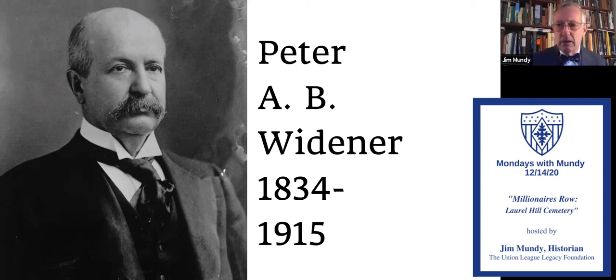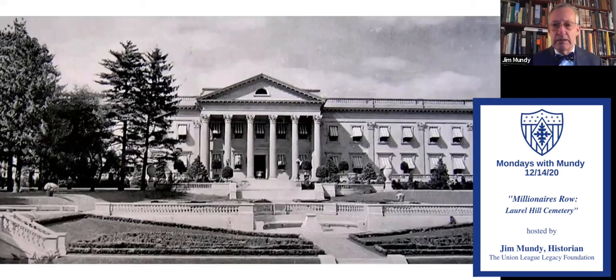People know Widner by and large because of this. This was at one point, and still is I think, the third largest private residence in the United States, called Lynnewood Hall. It's in Elkins Park on Ashbourne Avenue, designed by League member Horace Trumbauer, around 1900. And that is where the Widners lived.